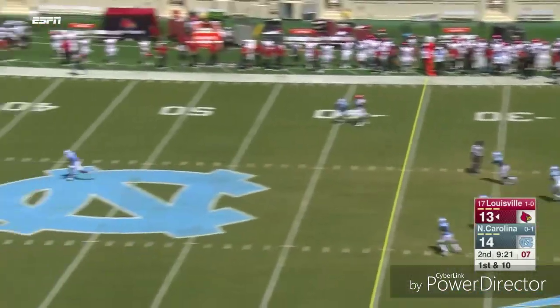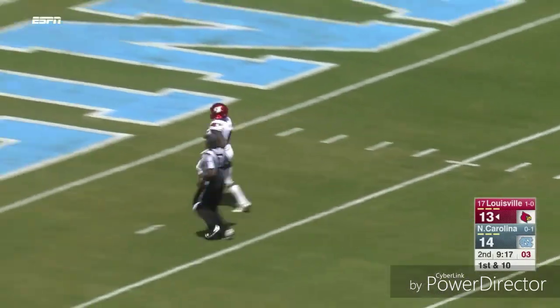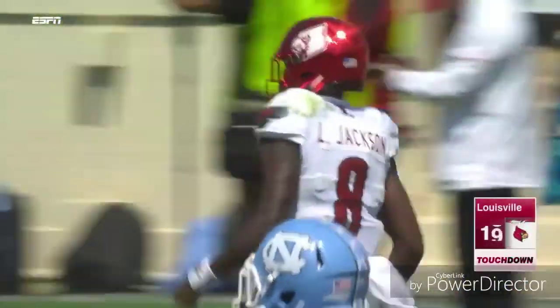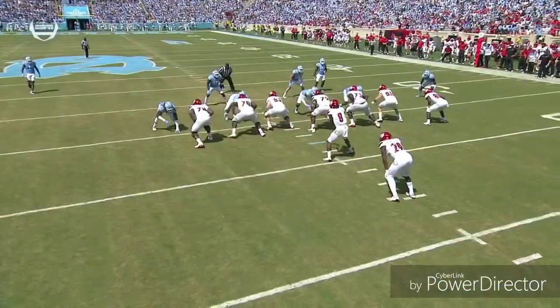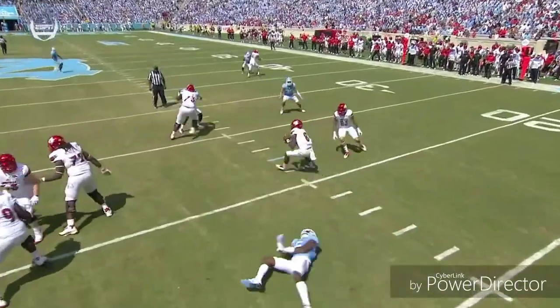Lamar Jackson slings it deep. Oh my goodness, what a pass! Touchdown, Jalen Smith. He made that look easy, throwing that 75-yard bullet. If Lamar Jackson consistently makes throws like this, he is unstoppable.